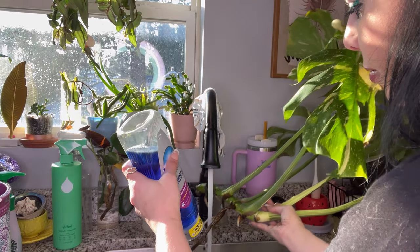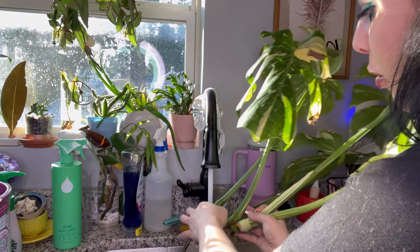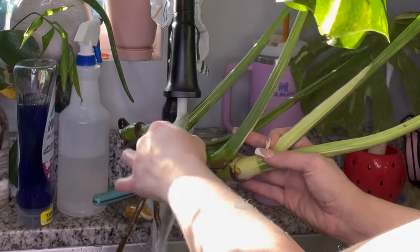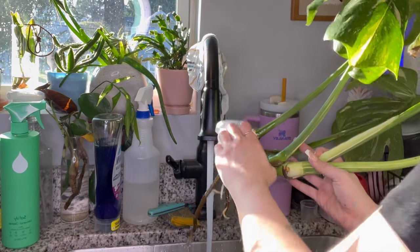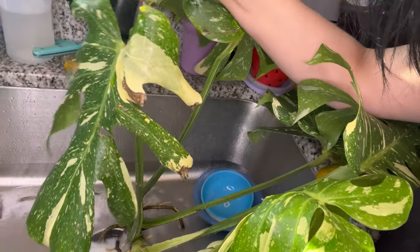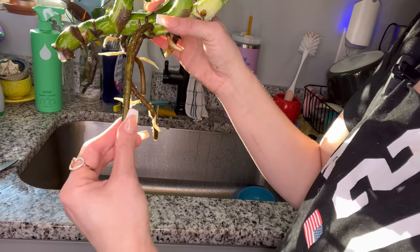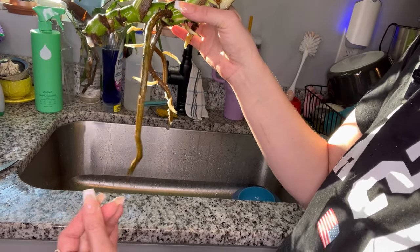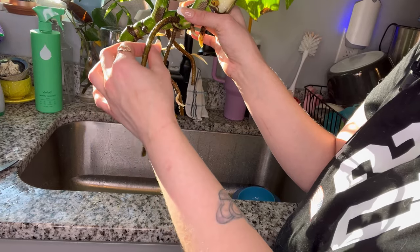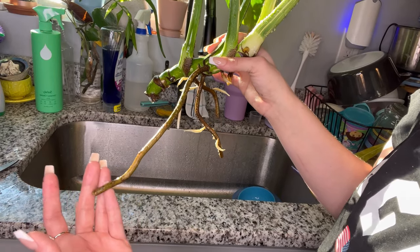Yes, I'm going to use dish soap. Lukewarm water. Definitely feels really slimy. That seems to be a lot better. I'd like to hang on to these aerial roots if I can, but it's not a huge deal if I lose them. They have done some sort of job up until this point anyway.